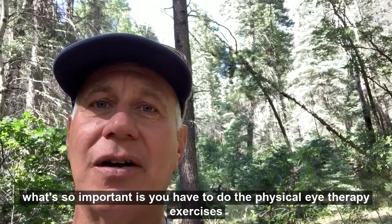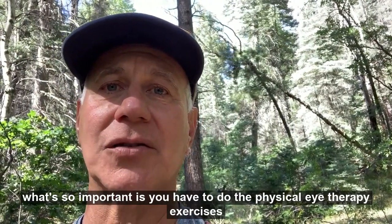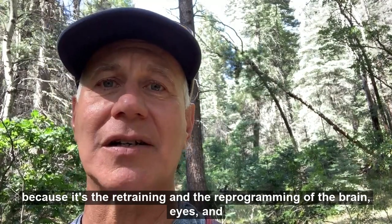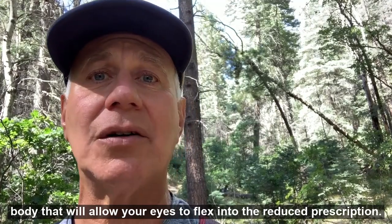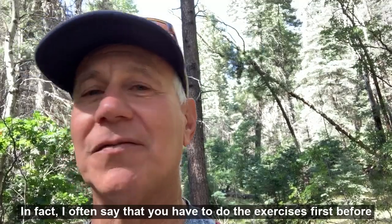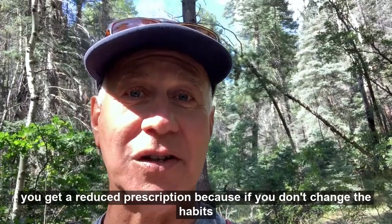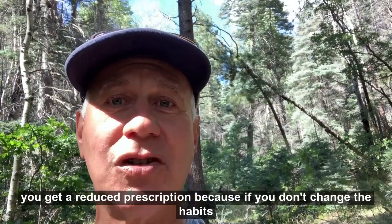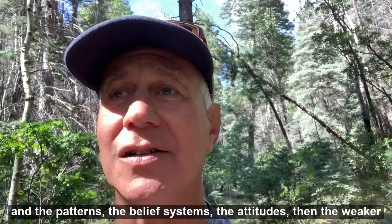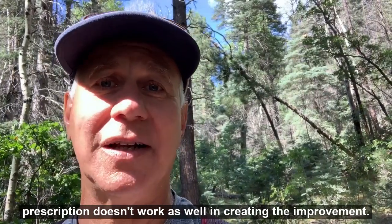Now, in both scenarios, what's so important is you have to do the physical eye therapy exercises because it's the retraining and the reprogramming of the brain, eyes, and body that will allow your eyes to flex into the reduced prescription. In fact, I often say that you have to do the exercises first before you get a reduced prescription, because if you don't change the habits and the patterns, the belief systems, the attitudes, then the weaker prescription doesn't work as well in creating the improvement.